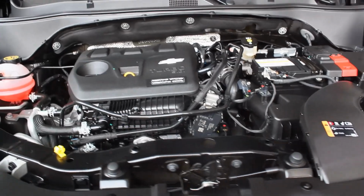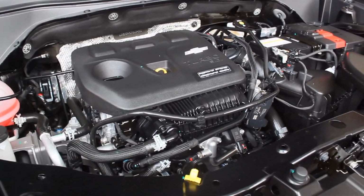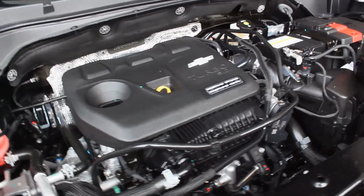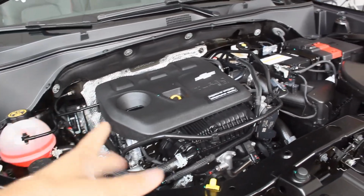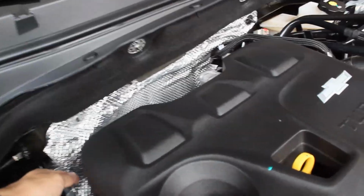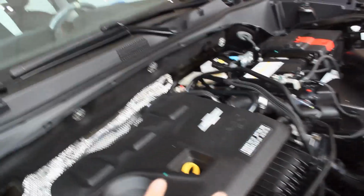So this is the engine of the Chevrolet Tracker LT Redline. It's a 1-liter turbocharged 3-cylinder engine that produces 116 horsepower and 175 Newton meters of torque, and it is mated to a 6-speed automatic transmission. There is a very big heat shield. Like the Chevrolet Trailblazer, they have very big heat shields. Of course, being a turbocharged engine, the heat won't go in the cabin.